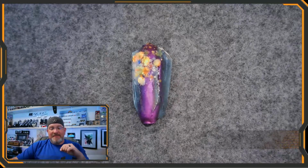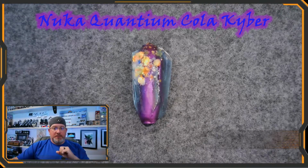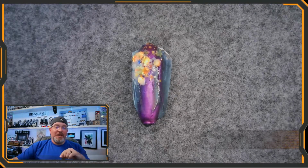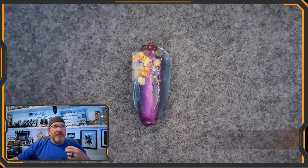So this is called the Nuka Quantum Cola Kyber. Now, that name may sound familiar, basically because this Kyber is actually inspired by the game Fallout 4. It is a glow-in-the-dark. The glitter is glow-in-the-dark, I should say. The body has a bluish tint to it as well, and it is single-chipped. So we will look at the glowing on that later on.